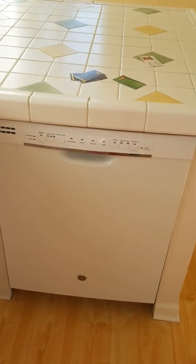Darn near, that's almost metal. These aren't wood. It's like tin. I mean, I'd have to ask a contractor, but you can hear it. The drawers are kind of shot. It's a newer white dishwasher and a newer stainless refrigerator.